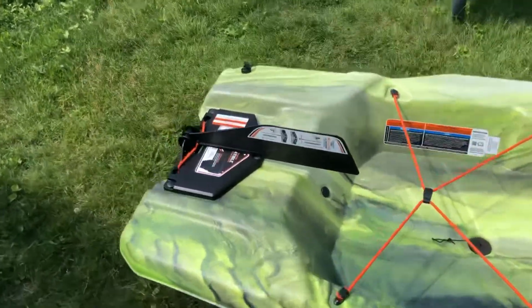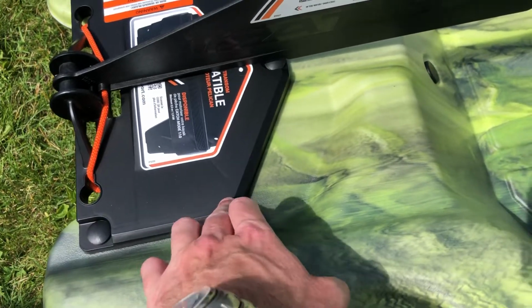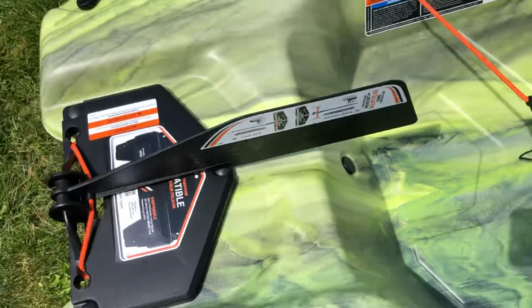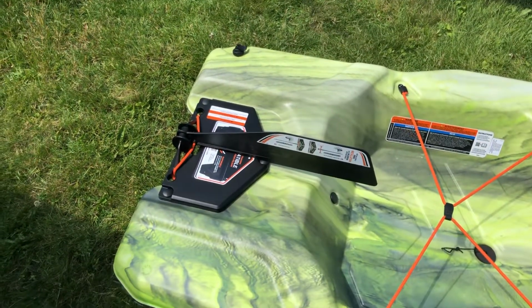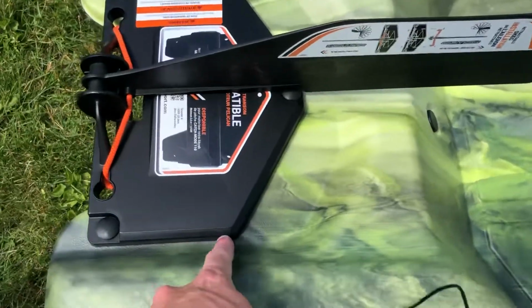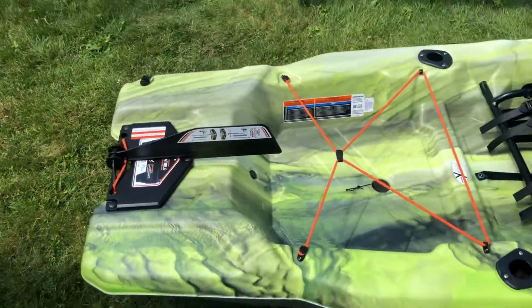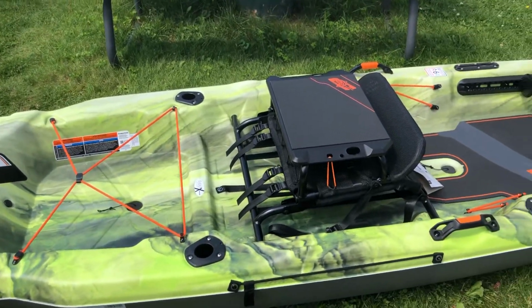You have bolts on the back of the kayak here. You have an extra set of bolts that you don't see here that is covered, because that doesn't require a lot of force in the water, for the rudder. But for the motor mount, you need those two extra bolts, and the holes are pre-drilled in the kayak, so it's modular. This is what I like to see from companies, to put stuff as modular as possible.